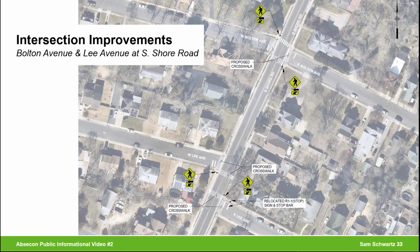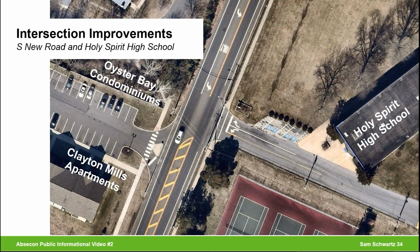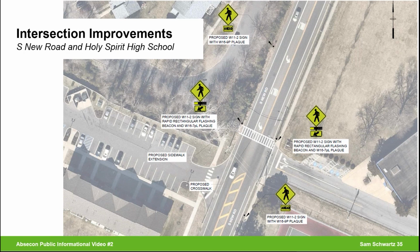The next intersection recommendation is on Shore Road at Holy Spirit High School. Currently, there is no convenient, safe method for pedestrians to cross New Road if they're coming from the residential developments opposite the school. Similar to Bolton Avenue and Lee Avenue, we are recommending high visibility crosswalks and RRFBs.